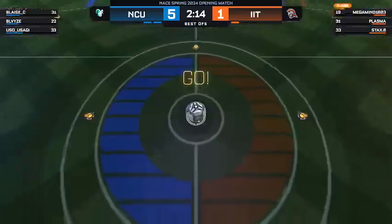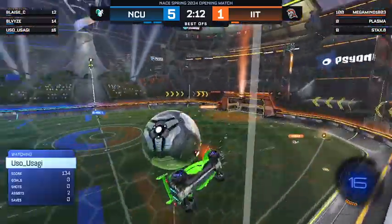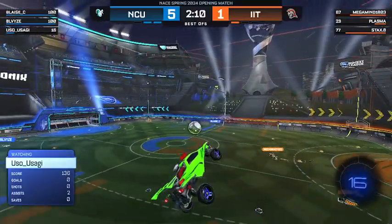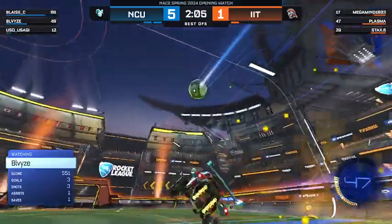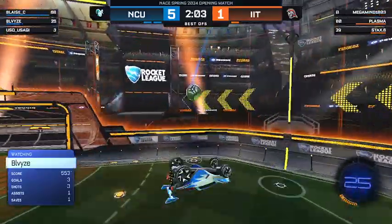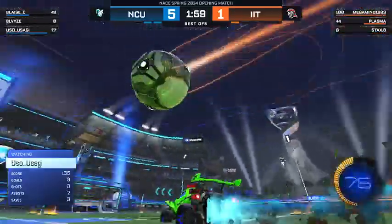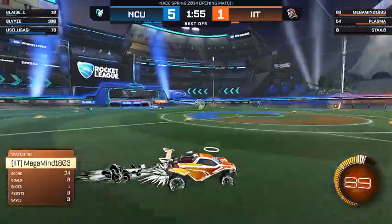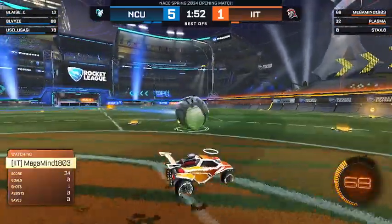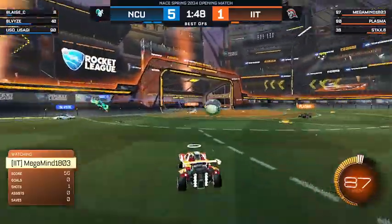This is not looking great for IIT, unfortunately, with only 2 minutes and 14 seconds to make up 4 goals. Very, very doable, but that's with NCU not extending the lead, not keeping pressure. So this is gonna be really, really tough. IIT is going to have to turn the tide here if they're going to want to stay in this one. That was such a good attempt. IIT would have had an opportunity there, but unfortunately for them, Blaze C had a really good read.